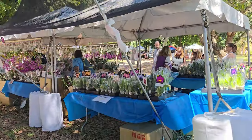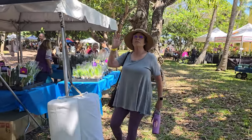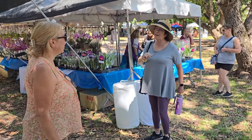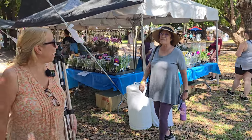Right across here we have orchids. Thank you, Deb. Bye. Have a wonderful time here at Bonnet House, and everyone enjoy. Be good to yourself and be kind. Thank you. Always so nice to see you. Bye.